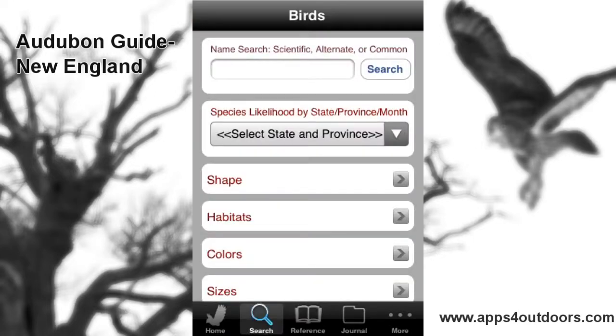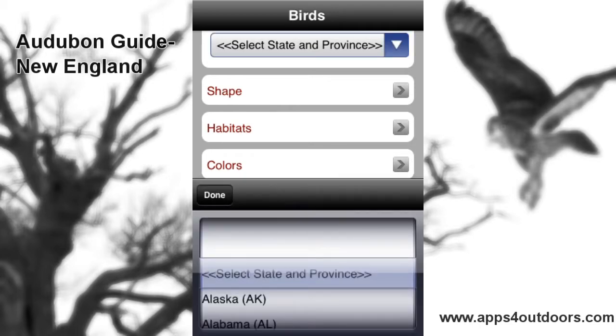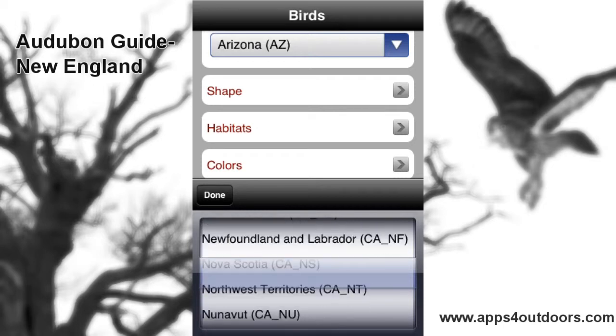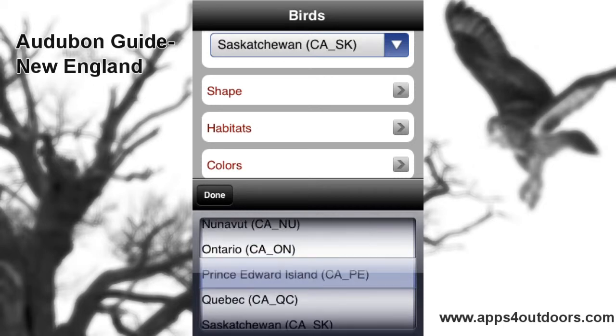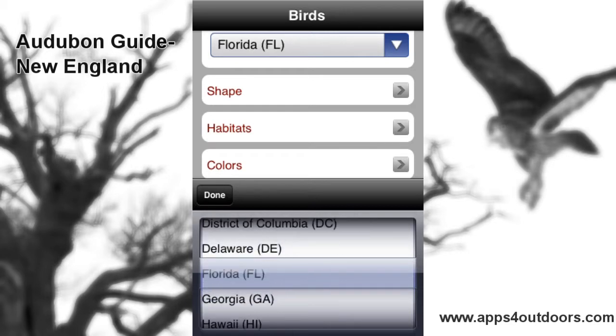There we go. It allows you to do an advanced search by scientific name, common name, or more. You can look by shape of the particular bird you're looking for. Of course, you can look at this not only for New England, but it pretty much lets you explore all over America.